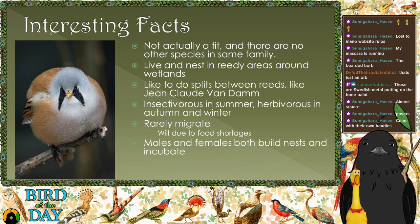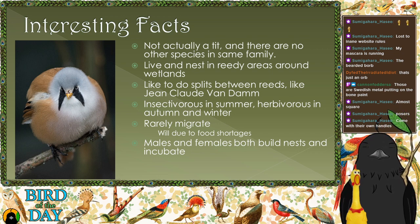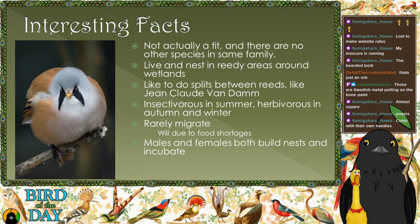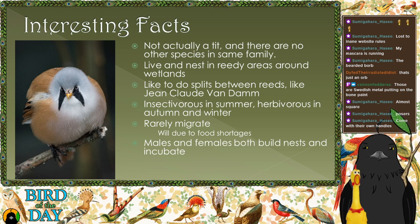So I said on the last frame that they're called a bearded tit. Well, it turns out they're not actually tits. This is another misnomer, like the white-winged chough or the Australian magpie, not actually a tit. And in fact, it is the only species of bird in its entire family. So, imagine there was only one kind of corvid. They're all alone. No close family. That's okay. They need more birds in their family.